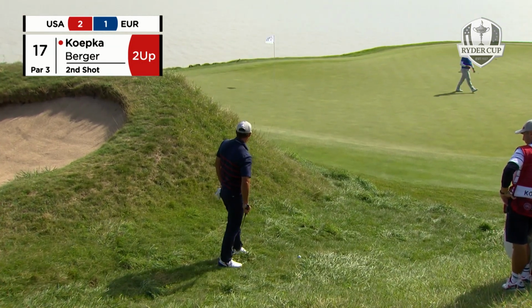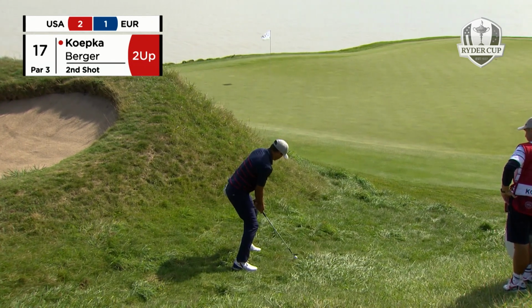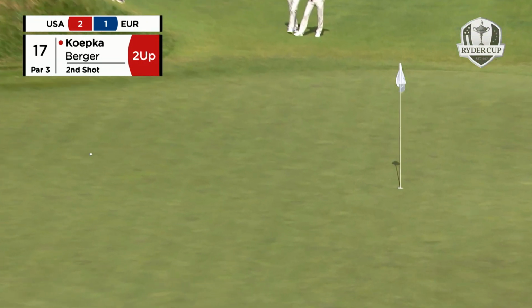Slightly less wicked angle here for Brooks Koepka, and a much better lie as well. Not as awkward. Plenty of green to work with here. Just going to try and slip the club underneath and let the slope feed it down to the hole.